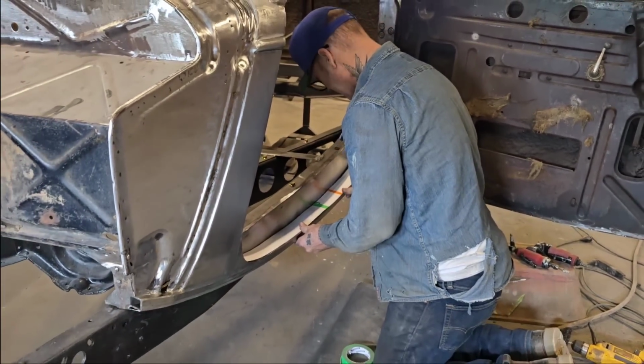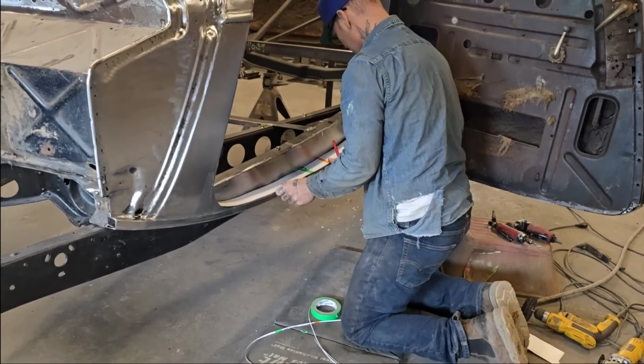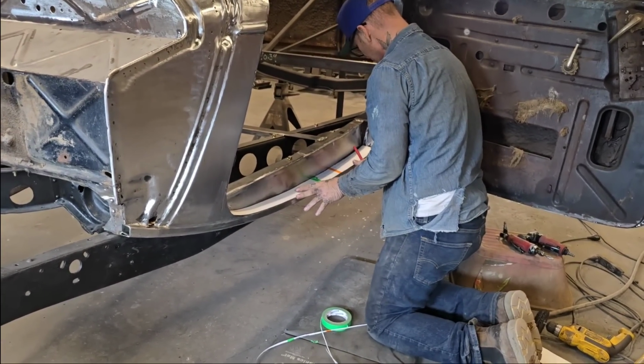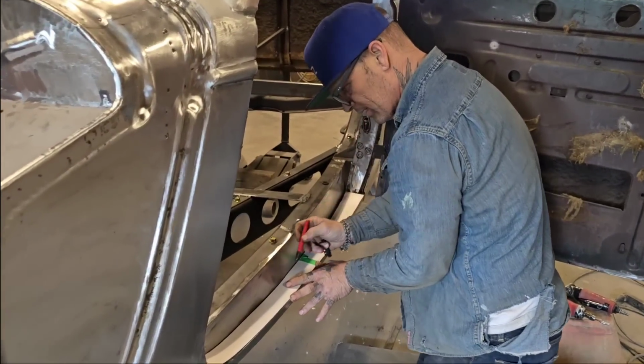All right, now that's not bad. I'm still not there yet. If the paper doesn't fit, the metal's not going to fit. I hope that makes sense.